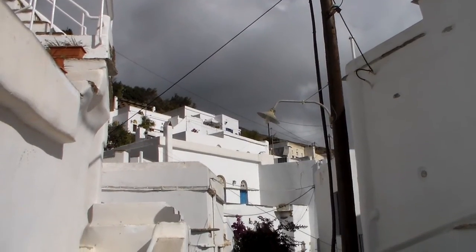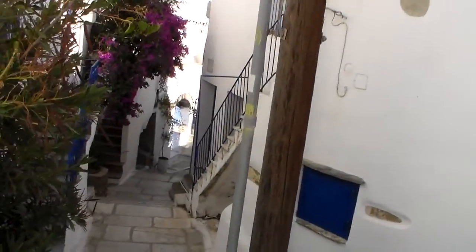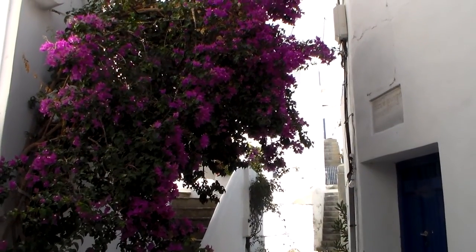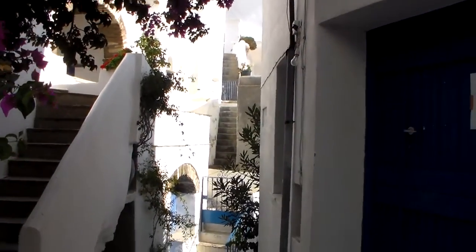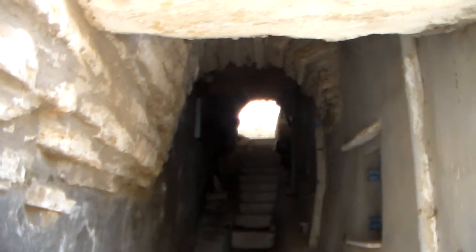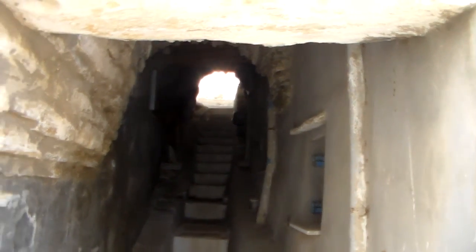Again, looking uphill. Bougainvillea. Wisteria looks like in full bloom. I guess October's the time for it. There's an interesting little tunnel and walkway. I don't know about walking in there. Kind of low, but maybe you can make it. But it must have been tunneled right through the rock of the mountain here.